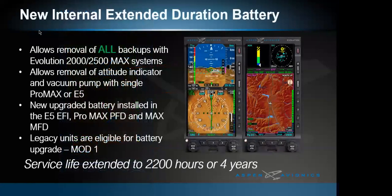So talking about the battery, I mentioned that a little bit earlier, but basically all that means for us as pilots and users is you have a new battery and it allows you to pull out your backups. It also has a service life of 2,200 hours or 4 years. And that battery is literally a couple hundred bucks or less to replace. So it's not a big ticket item in the scheme of things, but it gains us a lot of capability. And of course the other systems we mentioned, like the dual-lading AHARs in our system.